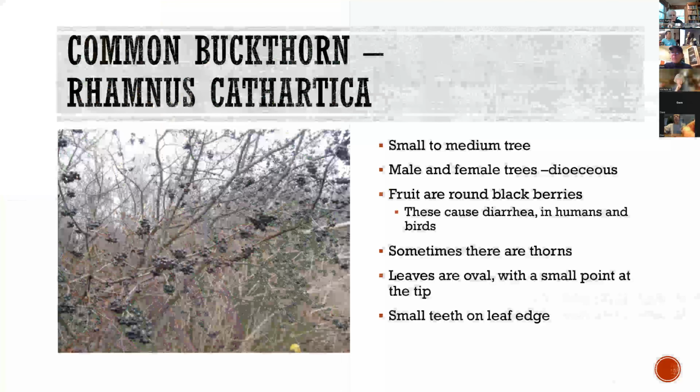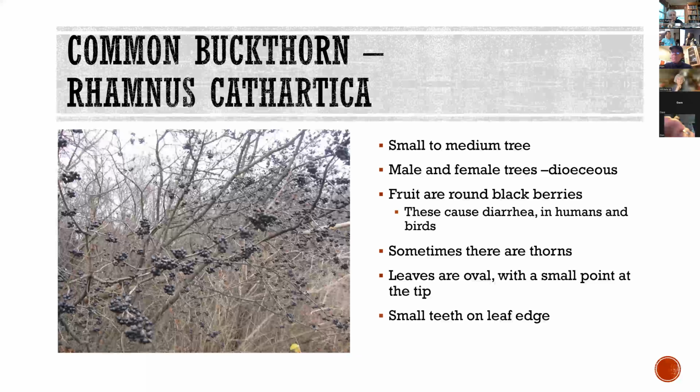Okay, moving on to the common buckthorn, or the Rhamnus cathartica. This one is called cathartic for a reason. It does cause diarrhea in humans and in birds, and that's why it's one of my most hated trees. It makes the birds sick. The birds are going to eat the berries, and then they're going to get sick and dehydrated, and it's very unhealthy for them. And it does a very good job of dispersing the seeds all over the place. So this is definitely a higher priority species to control if you can get a handle on it.